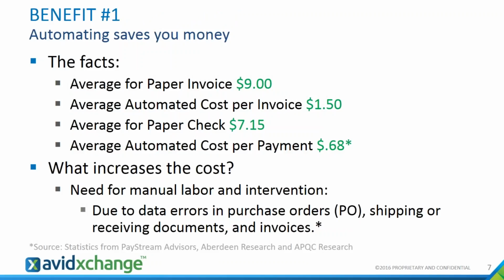The average paper invoice, these numbers come out of PayStream Advisor and Aberdeen, well-known research groups that publish this and do all this data research for us, is about $9. And automated is about $1.50 per invoice. That's exactly what we charge our customers to process paper invoices. That's not per page, that's per invoice. The average cost for a paper check, when you consider toner, stamps, envelopes, paper, time, and labor, is about $7.15, so an electronic payment through our payment automation is 68 cents.